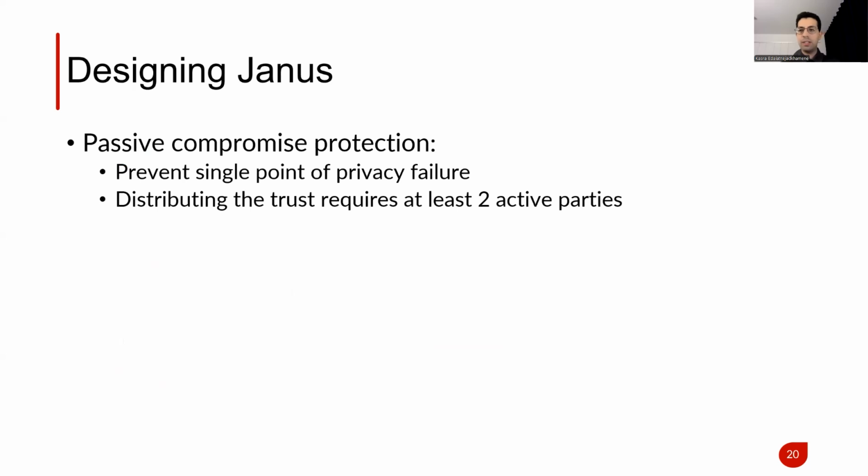Now let's switch gears and talk about designing Janus. As we want to provide protection against passive compromises, we want to ensure that no single point of privacy failure exists in our system. And to do this, we need to distribute the trust between at least two active parties.